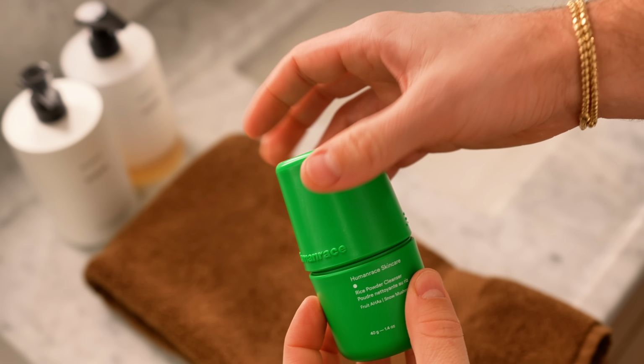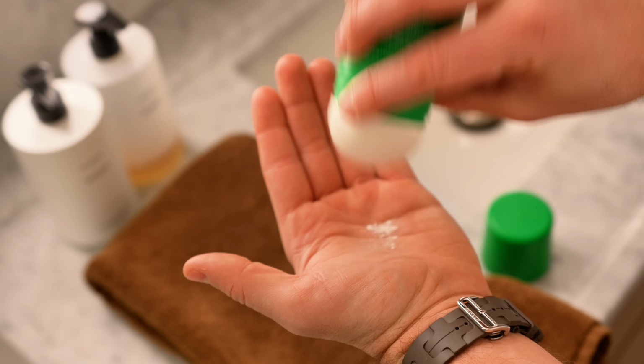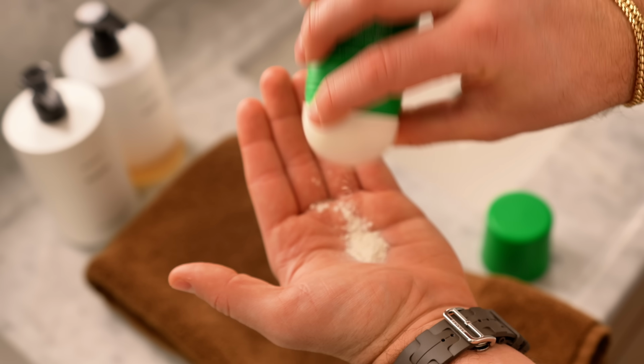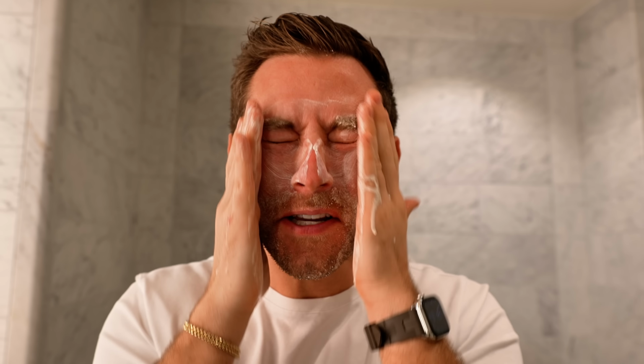Okay, that's the hair. All right, the first step in this 3-step is the rice powder cleanser, which is a powder. Not a fan, already not a fan. I've used these things before and it's just an extra step. Wet hands and shake a coin-sized amount. Oh, wet hands first. Okay, so you really don't need a lot of water. Okay, so it's like that. Definitely feels like it's exfoliating, coarse texture to it.